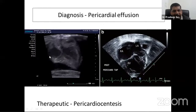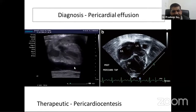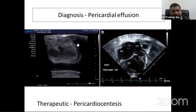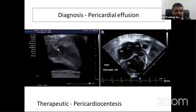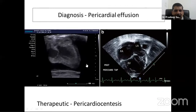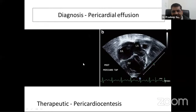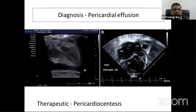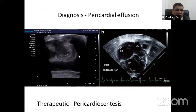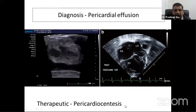You can see this baby's heart, apical 4-chamber view, with massive pericardial effusion. This was just in 2020, I think 5 or 6 months before. After draining, the heart looks much better. So you can see the diagnosis and drainage of pericardial effusion. This is after putting the line. After 4 days of the line, you can see pericardial tamponade and pericardiocentesis, very useful.